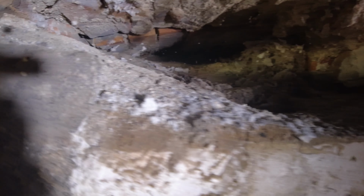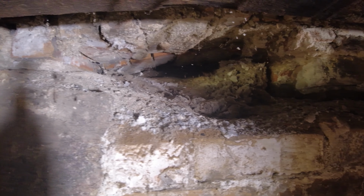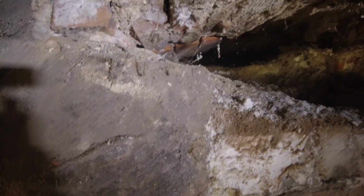Maybe there's some other holes or something that we can stick this up through, like maybe back in there. That wall's pretty thick. There's like an arch though, Tyler. I don't know. That's like an archway up there. Yeah, this used to be. So it definitely goes to something.